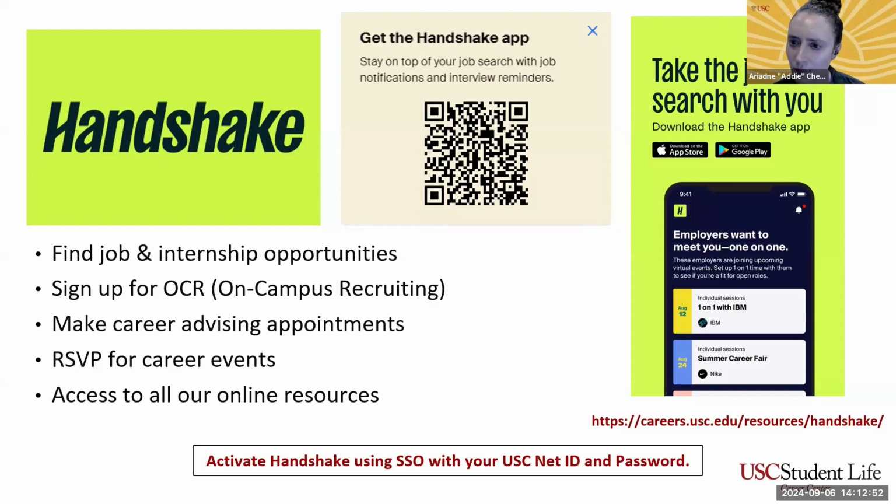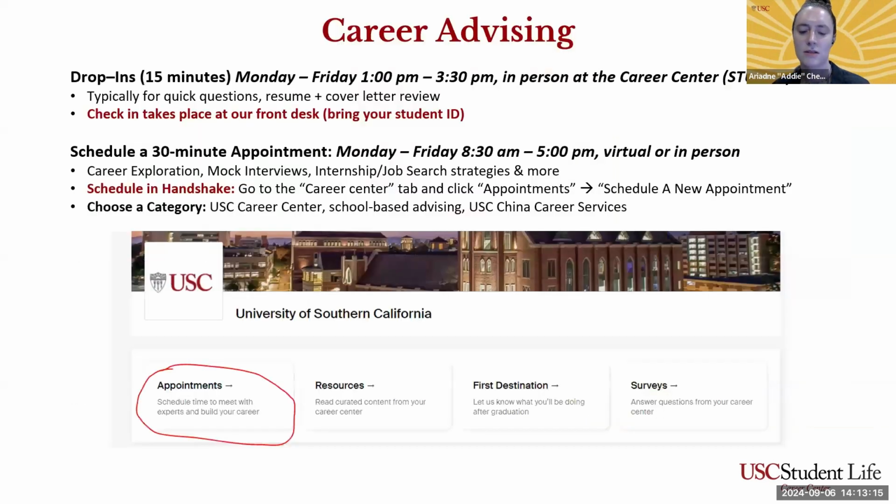And then you can also, as I mentioned, make career advising appointments. You can RSVP for career events and workshops. And you can access all our online resources, all on Handshake. And where you find the resources would also be under Career Center. But rather than clicking on appointments, you click on resources. You see that button there.